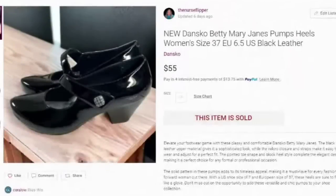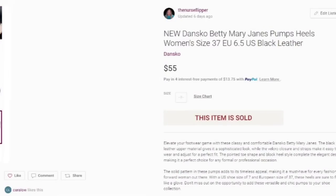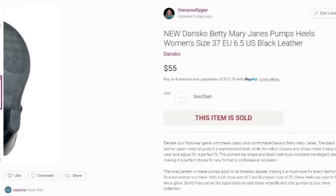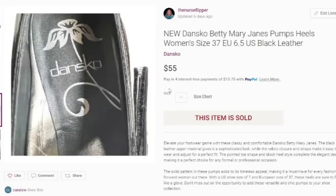All right, so if you missed my Dansco pickup, I picked up, I think, 9 or 10 pairs from the thrift store for $3 each. This pair sold on Posh for $55. It's about a $40 profit after fees. Watch for Dansco because they can be really valuable. The nursing shoes are a little bit oversaturated. However, the Mary Janes and clog style are not. So definitely keep an eye out for these. We have sold almost half of them pretty fast. Definitely something that I would keep an eye out for.